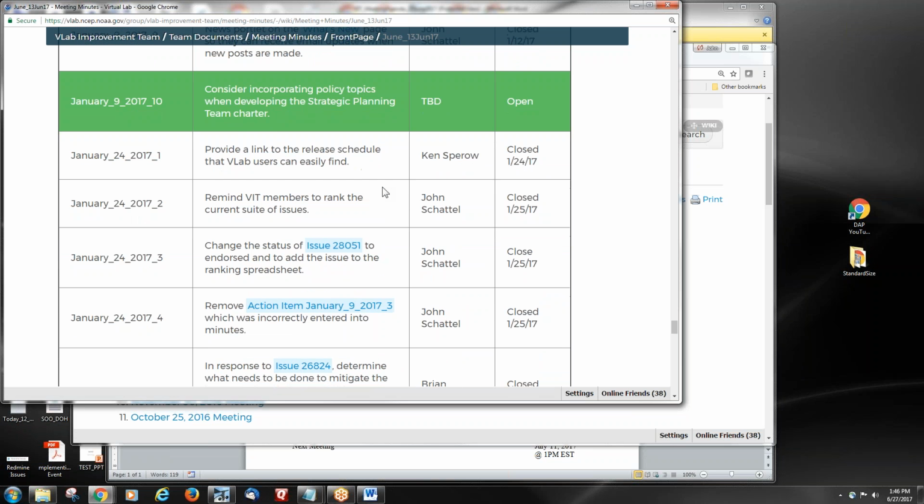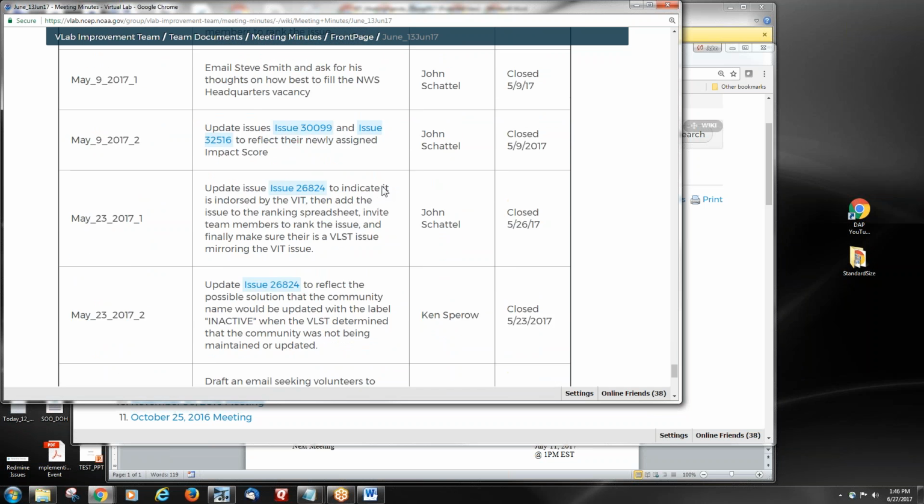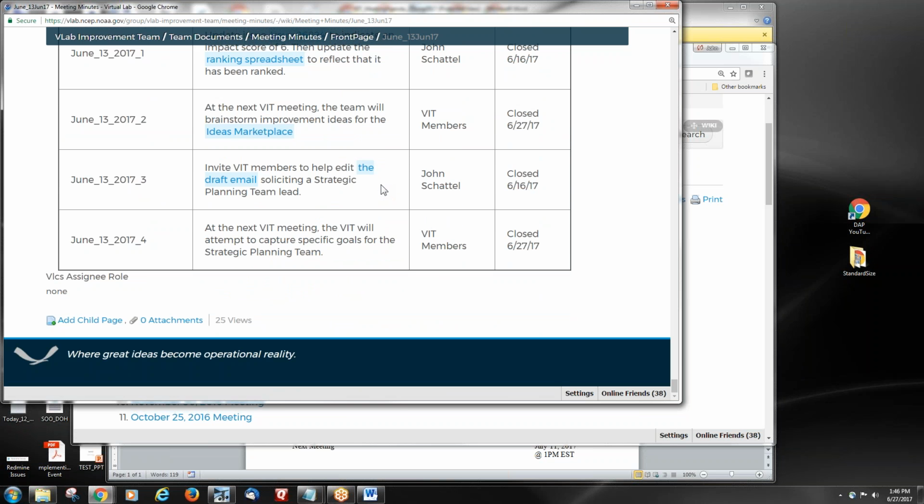And finally, we have another one related to the strategic planning team, where we were going to ask them to include policy topics potentially in the charter. So this would be, what sort of policy regarding the VLab, conceivably you could say it will be used by all project leads to track project progress or something. So you could come up with policy type issues for recommendation within this strategic planning team. And I believe that is the last open one. So that completes our review of open action items.